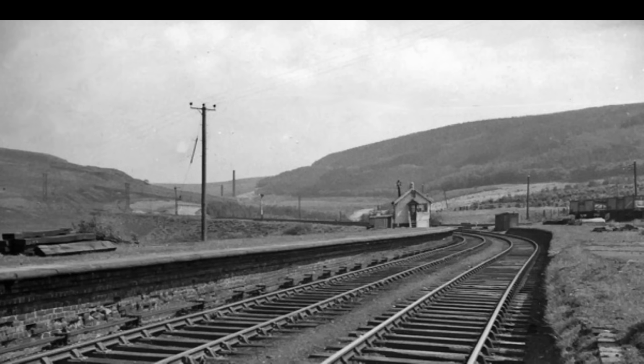Bryn Railway Station of Neath, Port Talbot, Wales was operational from 1898 until 1964. It closed to passengers on the 11th of September 1933, and freight was the 31st of August in 1964. From this image we're looking at, it's the only one I could find. It looks like it's only got one platform.